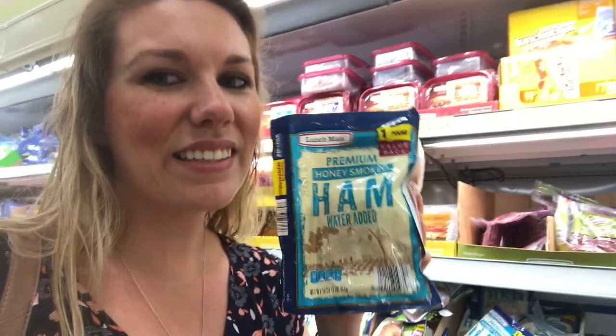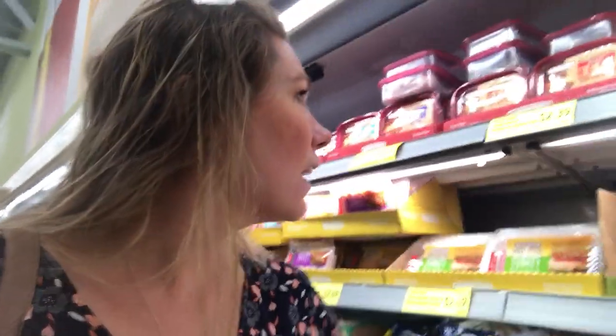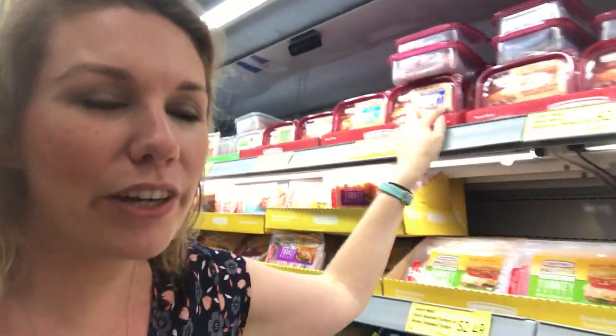Next on the list is the pre-packaged deli meat. I just can't do it. I did it for a while and it just did not work for me. This kind up here is a little bit better, but it goes by really fast and it gets gross and slimy and I can't do it.